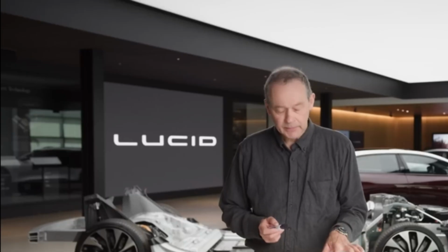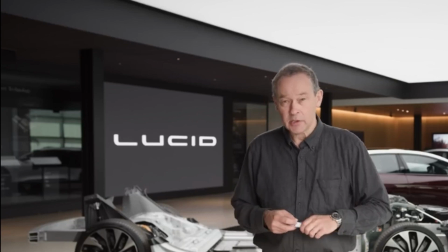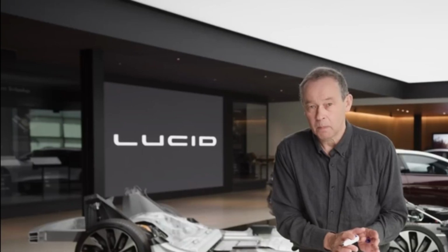Now, normally in a gasoline car, we don't really consider that so much because there's an engine here and a transmission. So we have a gasoline engine here and a transmission housing. And really, that's what tends to drive the driving position rearward, rather than the relationship of the driver's foot to the front wheel.